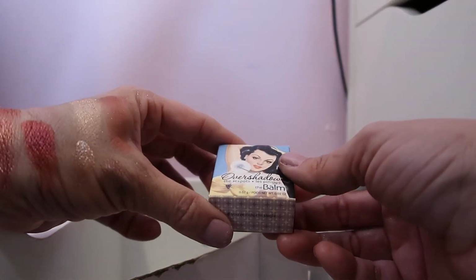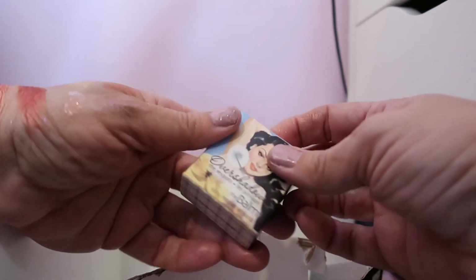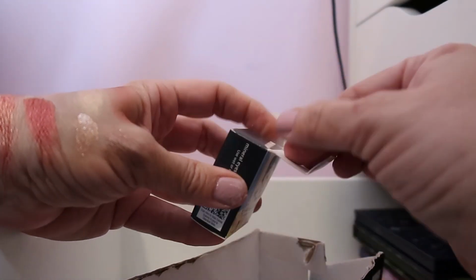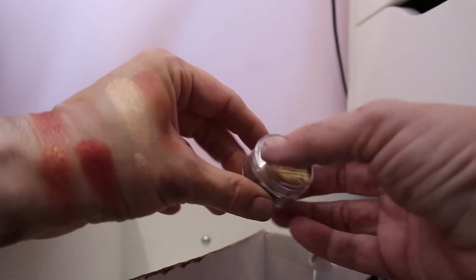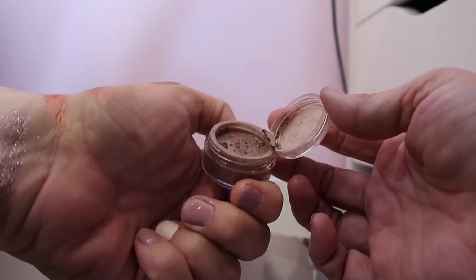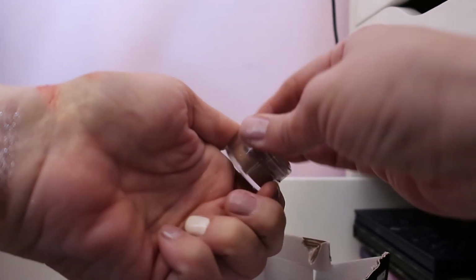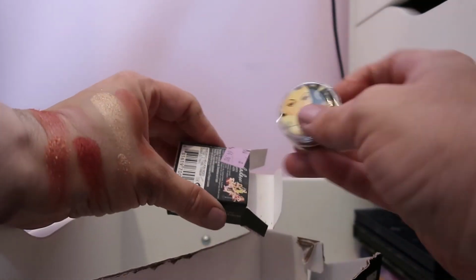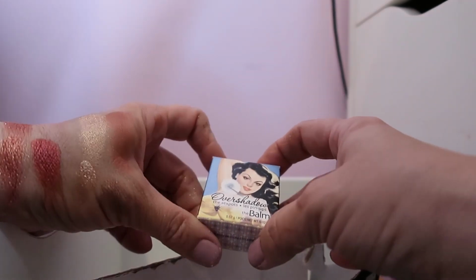These I bought once from theBalm. They were on sale and I never really used them. They're in the boxes because I never ever use them, but this is so beautiful. Great packaging. Oh, this is loose even. I don't know. I'm keeping it only for the beautiful packaging. I never use them. I don't really use loose pigments when it comes to eyeshadows.